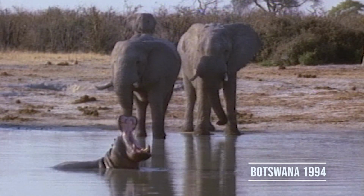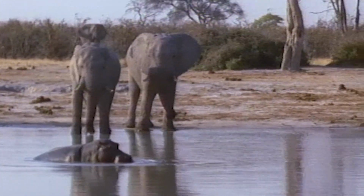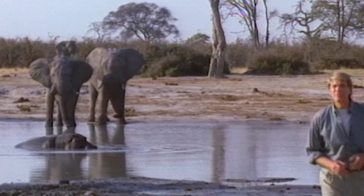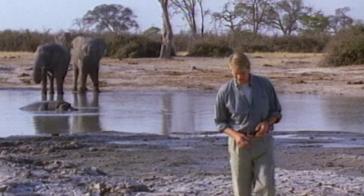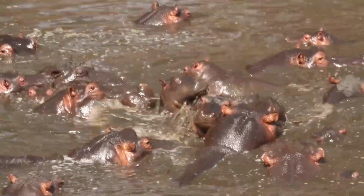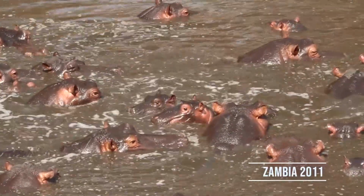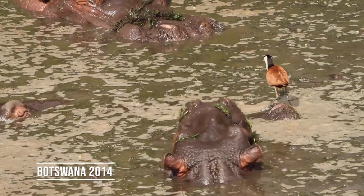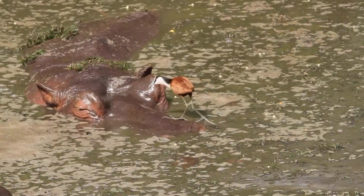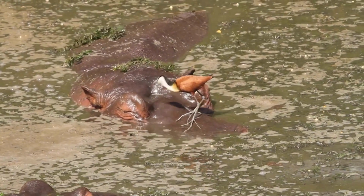Since my first hippo encounter in 1994, I've returned to Africa almost every year, and despite their occasional hostility to uninvited visitors, I've made it a point to check out the hippos. Often, it's a boring visit, hippos just laying in the water, but occasionally there is something entertaining. Hippos in Botswana, passively serving as a feeding platform for the African Jacana bird as it looks for bugs in the water.